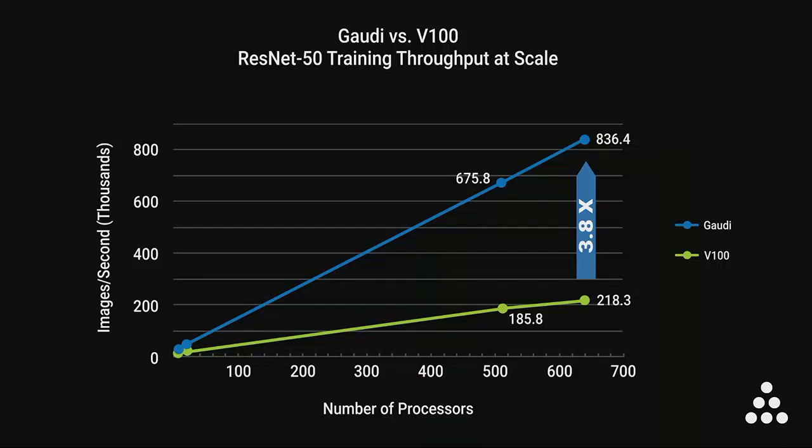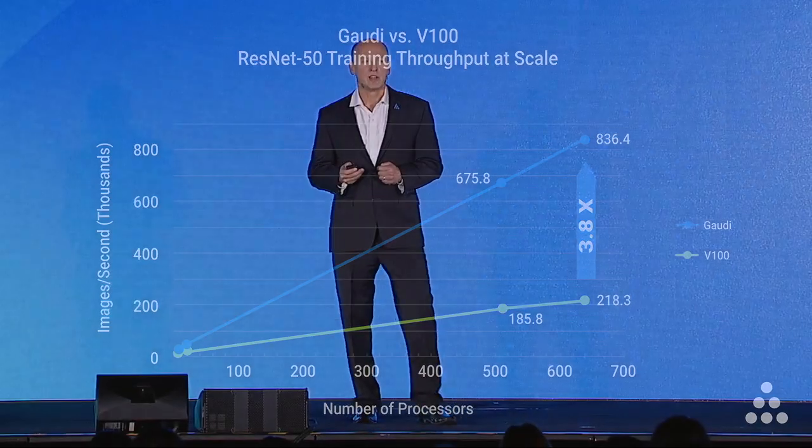You can see that for a system size of 640 processors, Gaudi outperforms the V100 by a factor of nearly 4 times. This is where Gaudi's architecture really shines, with its ability to maintain high throughput even at a smaller batch size.